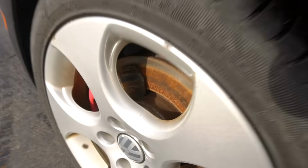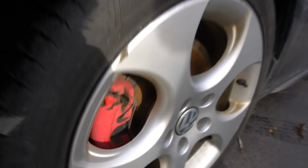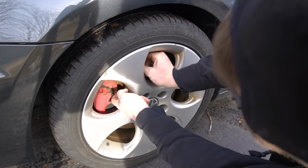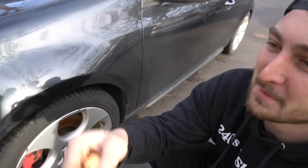Just look at this. I'm just trying to find some light here. There's no way it popped out. Oh my God! Look at this! Oh my poor... How did it break? Hey, go fix that up.